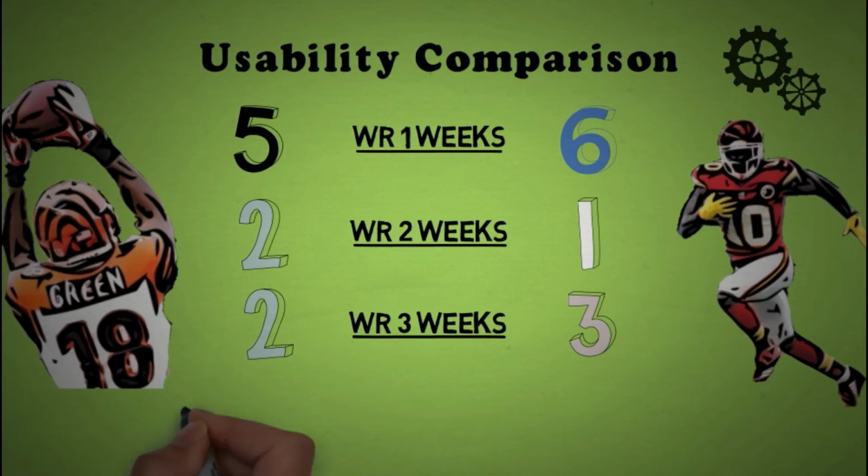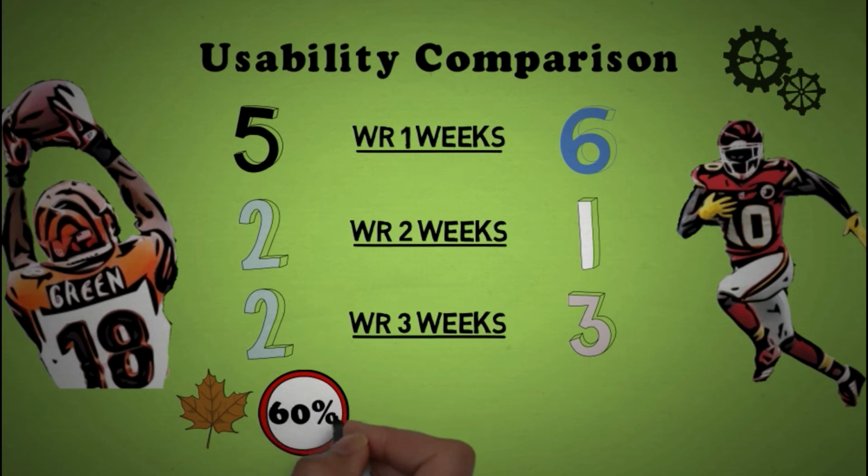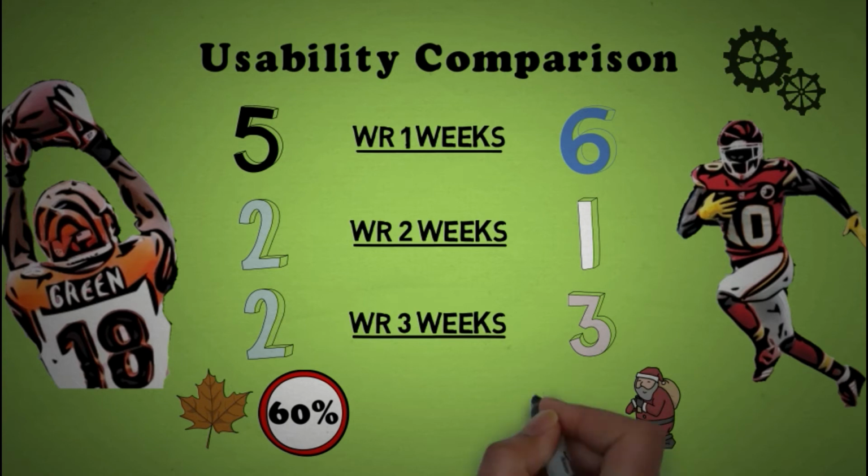Green's best time of the year is during the fall, with 60% of his yards coming from September and October. Hill is a monster during December, where he averages 18 yards per completion compared to 11 during the rest of the season.